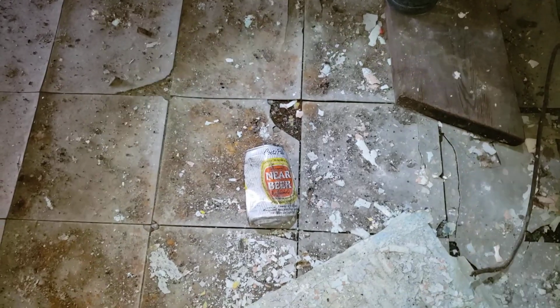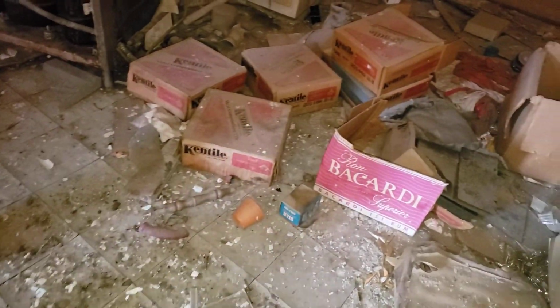Oh my God, a can of near beer. Holy cow. That is about the funniest thing ever. I haven't seen near beer in years. And nearly too long. Right.